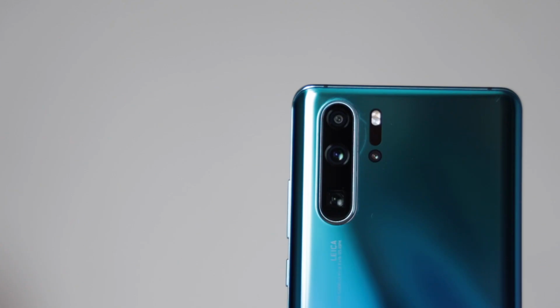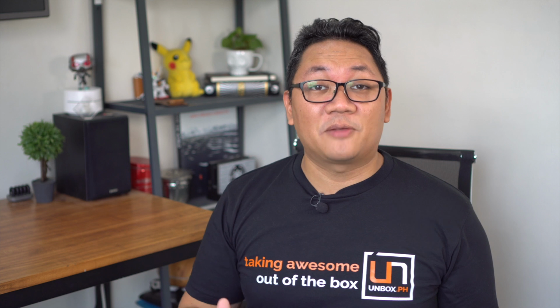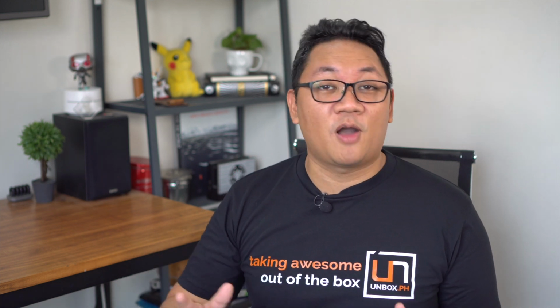Another thing, but this is more of a reminder than a tip, remember that you can use night mode for all the three cameras on the P30 Pro, so you can take amazing cityscapes of Metro Manila from the balcony of your condo or office using the wide-angle lens. So that pretty much wraps up our tips and tricks for the Huawei P30 Pro.